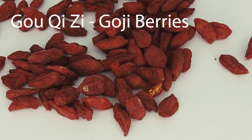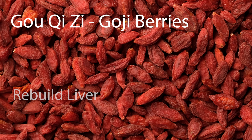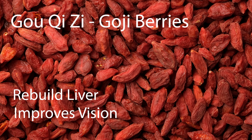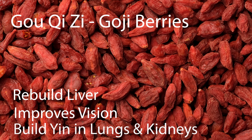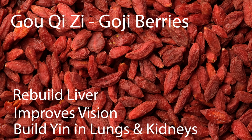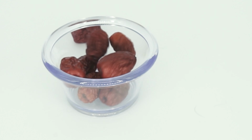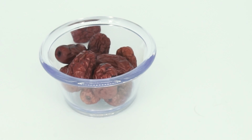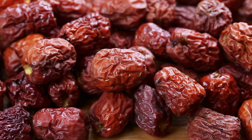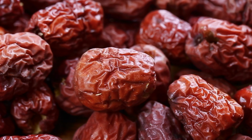Now, the other one, gouqizi, which is goji berries, that helps rebuild the liver and it improves your vision. But the berries also help build up the yin in the lungs and the kidney. So that means it may help with a dry cough and it may help with your diabetes. The last one's dazao or jujube, and that helps strengthen the digestion. And they also can be good for a dry cough. They help reduce anxiety. Wow, that's another one we could use right now.